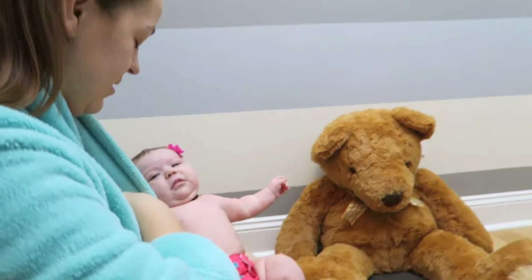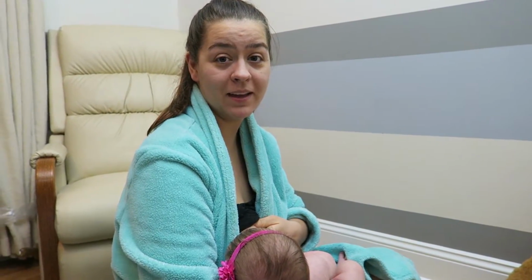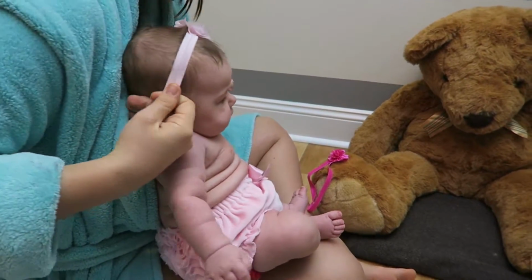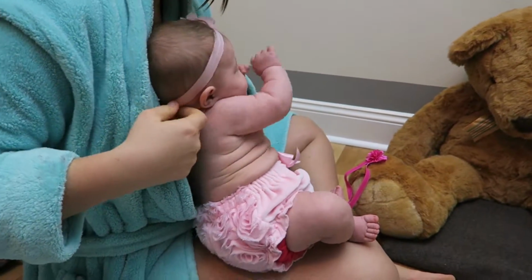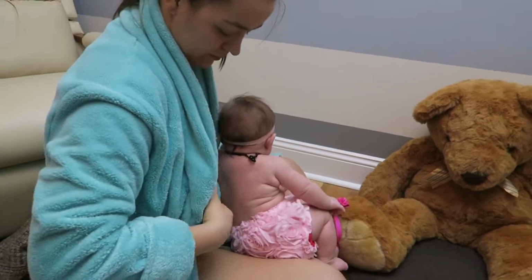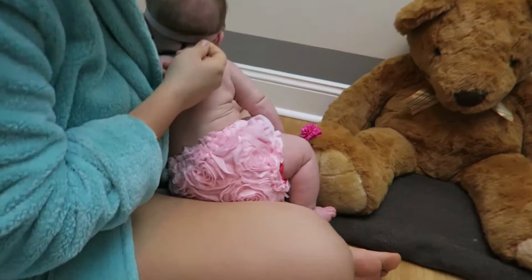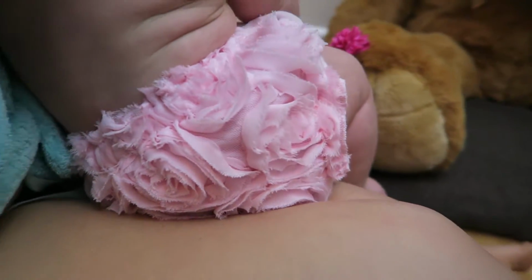Maybe she needs some milk. So we're gonna take a little break, feed the baby. And I'm nursing a baby. And she's nursing a baby. Wardrobe change. She's gonna be a little ruffle butt. That little booty. Look at that little booty.